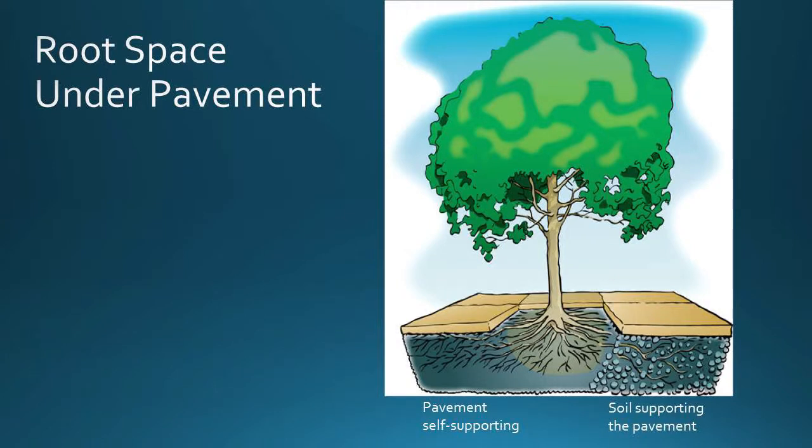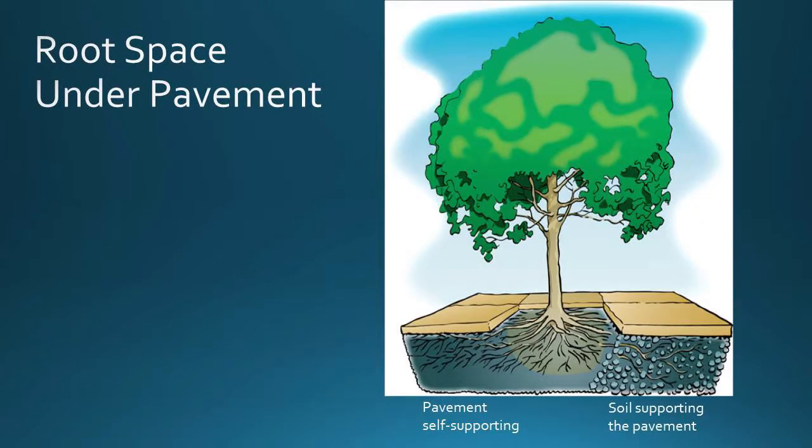One of the approaches is to have the pavement be self-supporting so that the soil doesn't have to be compacted to support the pavement, because once the soil is compacted, it's not very good for root growth. The other approach is to define a soil mix which can support the pavement above, but also allow roots to grow into that soil. And most often those are rocky soil mixes, and structural soil is the generic term, which we'll talk about.